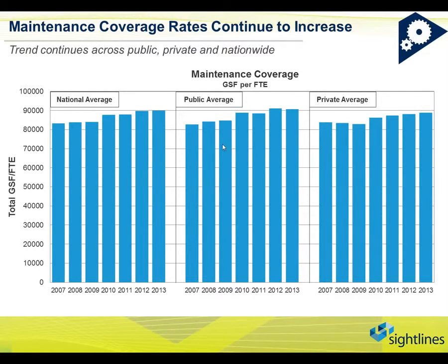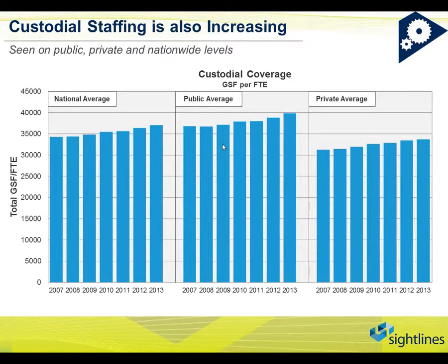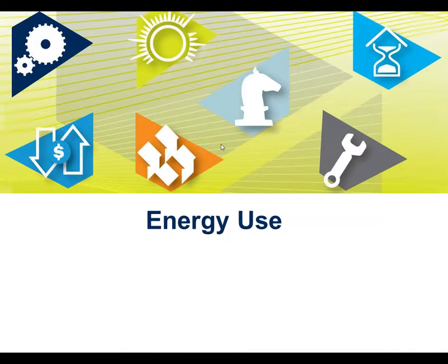When we take a look at custodial coverage, there's an almost steadier increase in coverage rates, which means fewer staff. On the national average side, we've gone from just under 35,000 square feet per FTE to about 38,000. Public is now approaching as much as 40,000 square feet per FTE, and the privates are just under 35, but they were down in the low 30s at one point in time. So staffing is getting leaner. People are being stretched more. Operations are being stretched as we go along.